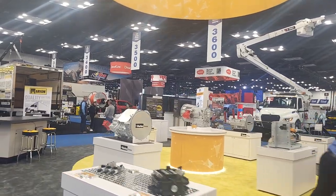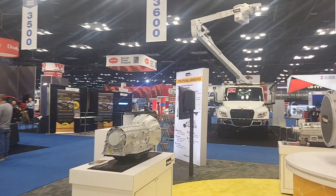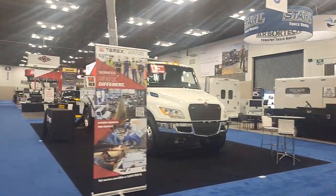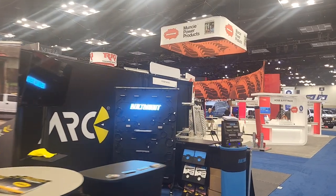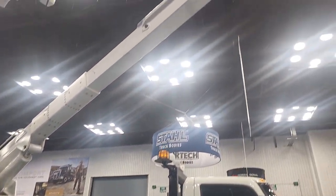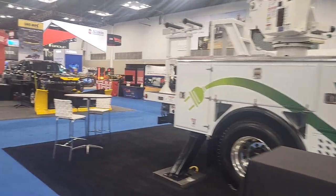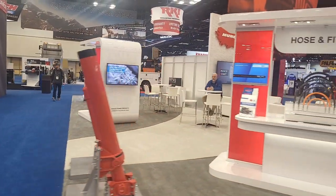So of course, if you're at a truck show where you're gonna have engines, transmission, transfer cases, truck bodies, trucks, rigging, strapping, you're gonna have the lights, the sirens, and of course, the booms. Snowplow. Adhesive.